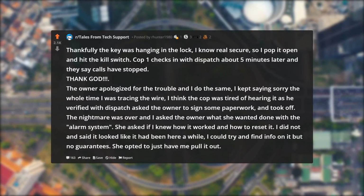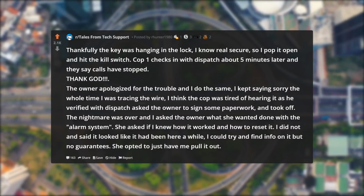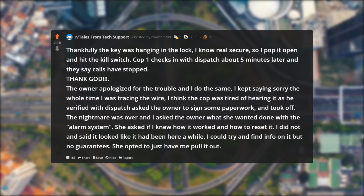The nightmare was over, and I asked the owner what she wanted done with the alarm system. She asked if I knew how it worked and how to reset it. I did not and said it looked like it had been here a while. I could try and find info on it, but no guarantees. She opted to just have me pull it out.